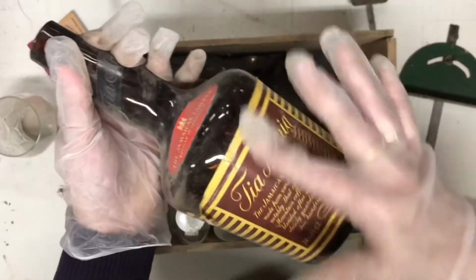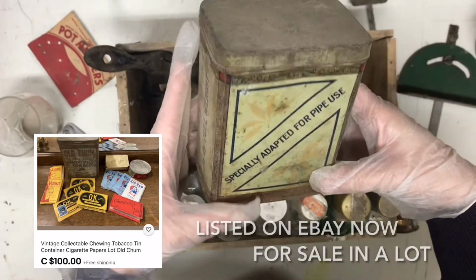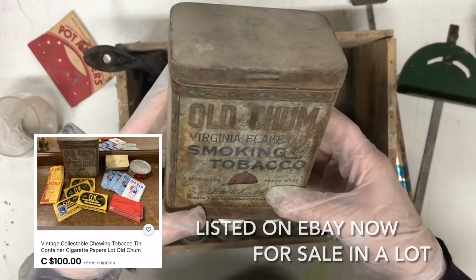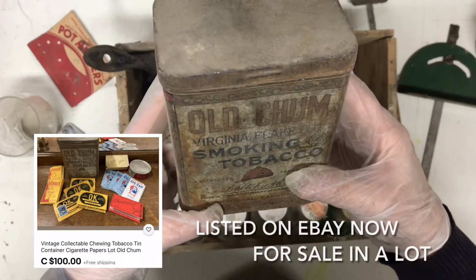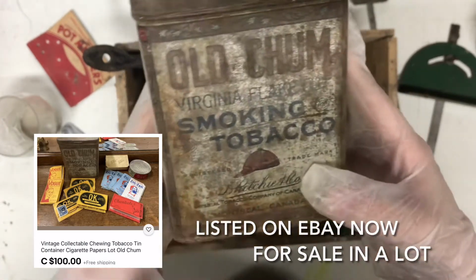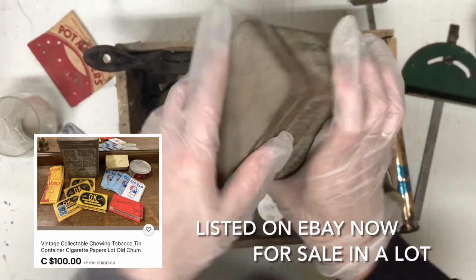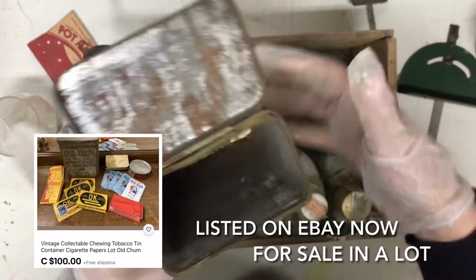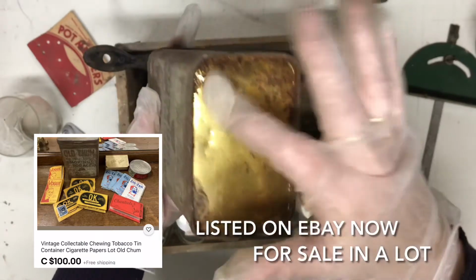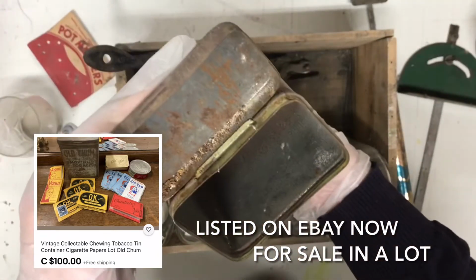This looks like a 70s coloring of label, doesn't it? What else do we have here? Specially adapted for pipe use. Half a pound full weight. Smoking tobacco. This is Old Chum Virginia Flake Cut? Smoking tobacco? Not sure. Best sun-cured Virginia tobacco. And I'm not sure if I can even open this. We'll try. A very rusty old tin. Not sure if we can clean that up. It's not rusted through. Oh, it might be rusted through there. Could still be a really cool display piece though.